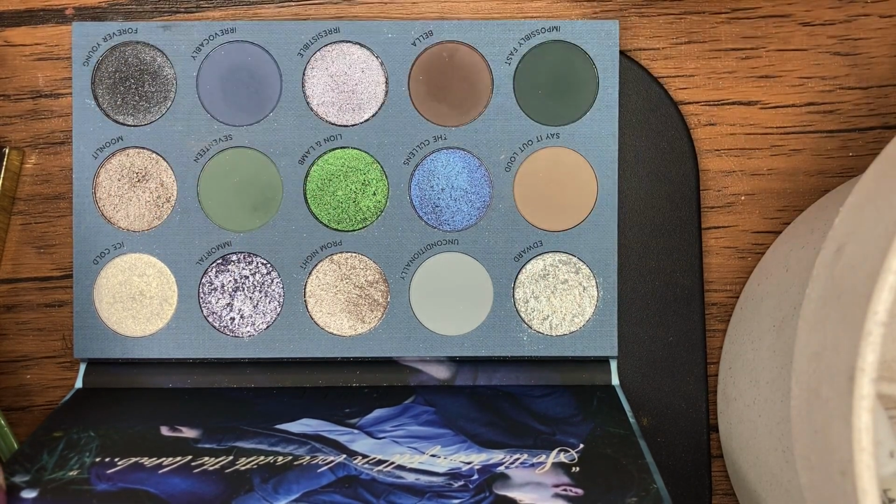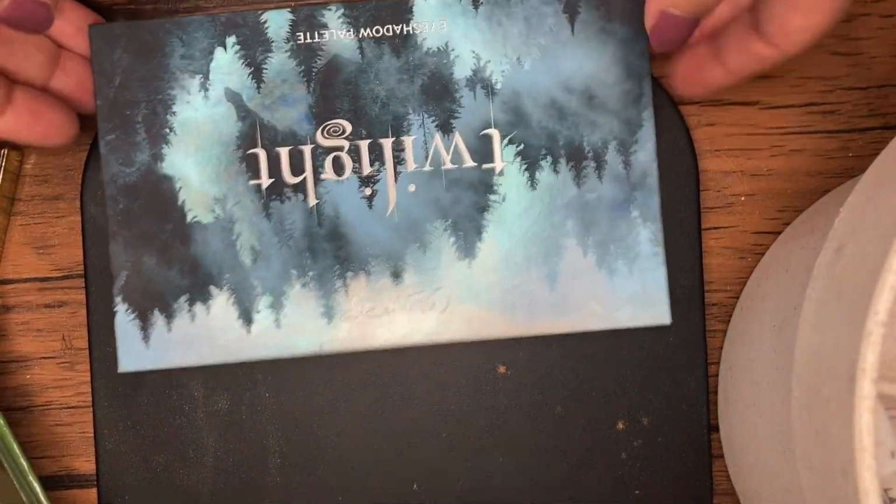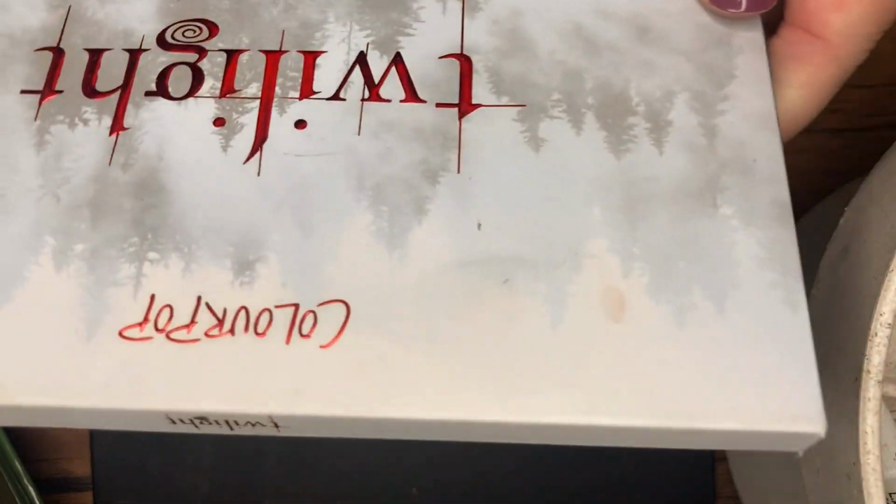I really enjoy the shimmers. Mattes go on nicely, and of course I'm in love with the IP because, yeah, Team Edward.